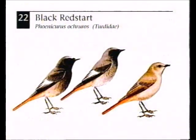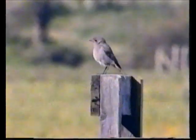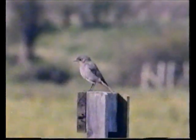The song consists of a thin, shivering warble not unlike common redstart, but usually followed by a weak, scratching sound, like scrunching a bag of marbles. The black redstart is a regular visitor, especially in autumn and winter, to many coastal sites around Britain.